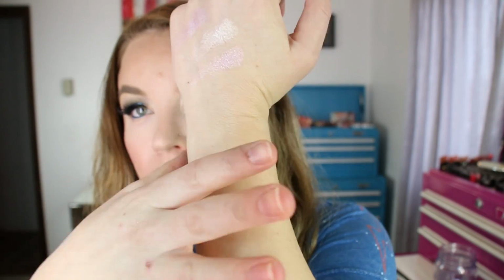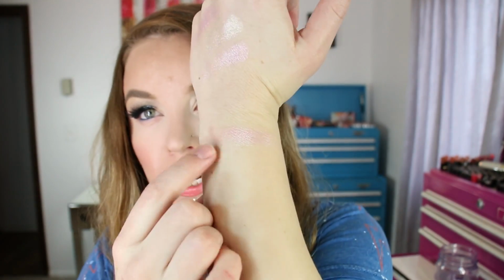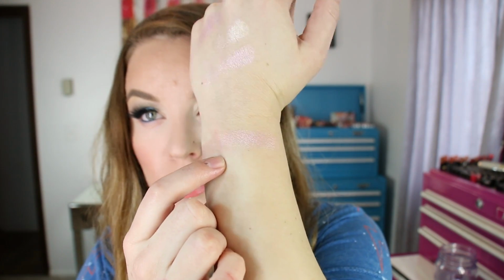So they're all like a shiny powder. And then let me try to attempt to swatch all of these together. But I know you can use them in multiple ways. It's kind of all together right there, but let me give a straight swatch. You can see they're pretty shiny. When I mix them all together, it's definitely a blush for me.